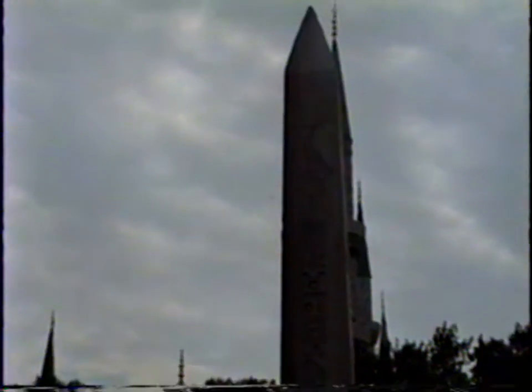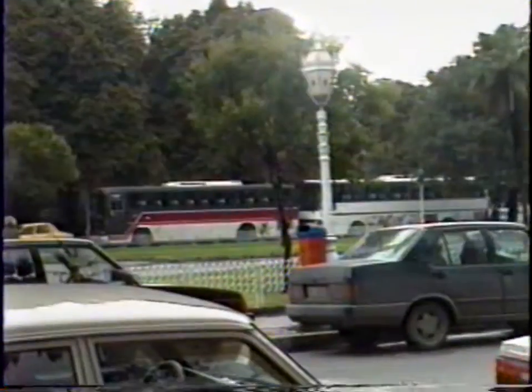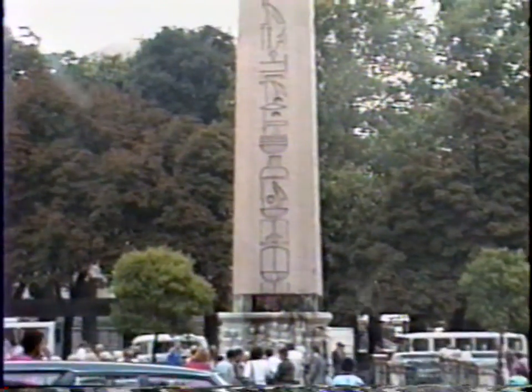This is one of 3 obelisks in this area here. And this is now 12 o'clock noon, and the prayer sounds in the background.